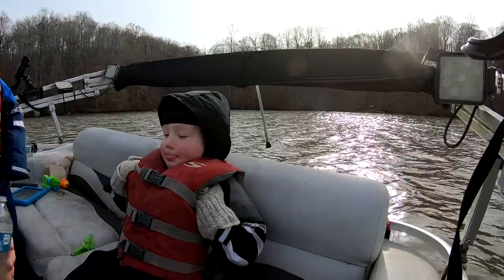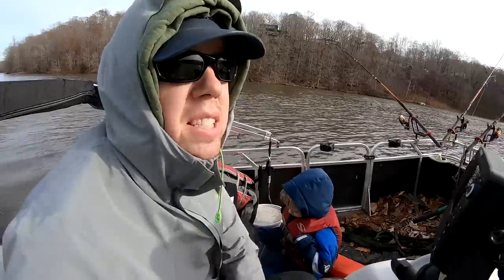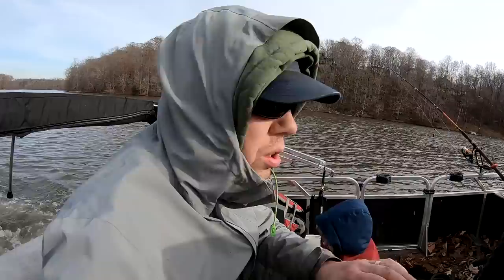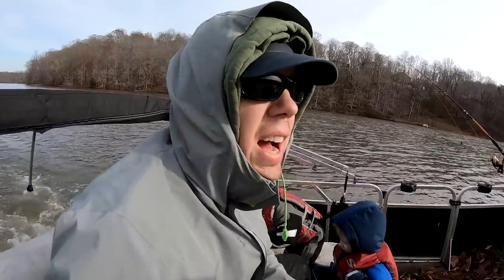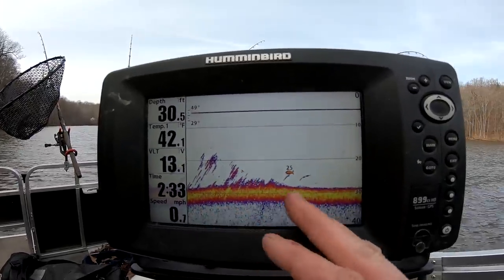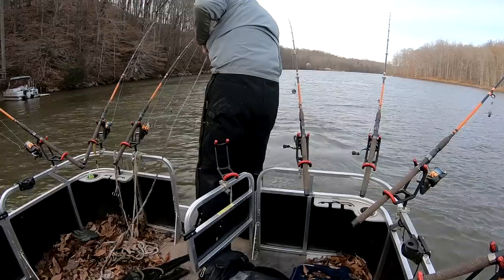There we go. There you go. All right, we got some bait, but the wind's kicking up. So I gotta find a spot that's not so cold, otherwise the boys will be done. So we'll try to find something warm with catfish. See how that goes. There's some big fish down there. Might just be large shad, but might be some channel cats too. We'll see.